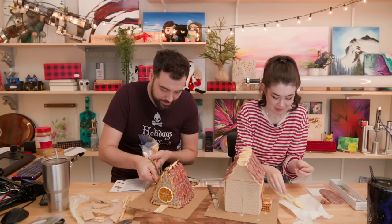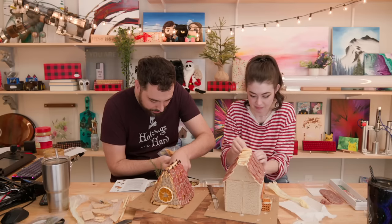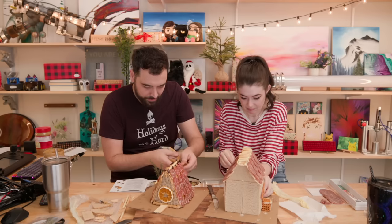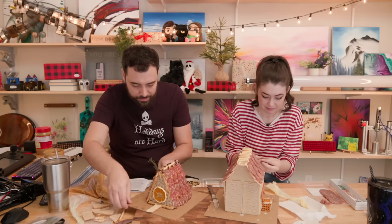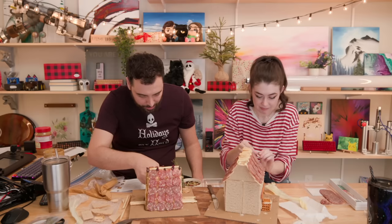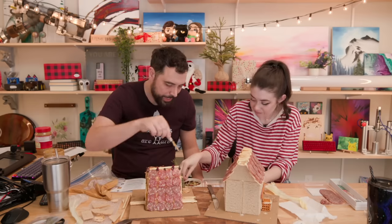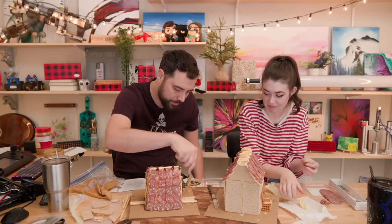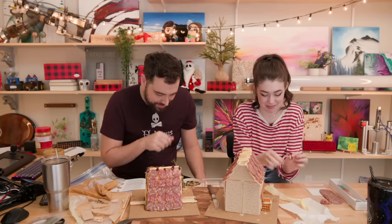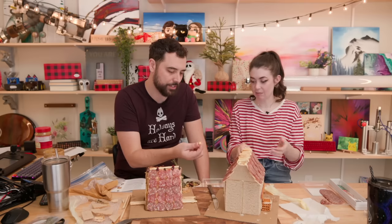Very fragile. Very fragile. Now, should I add some more almonds around the base to make it look like a little hill or something? Well, I was just adding almonds to the base of mine and there's not very many almonds left, so maybe what about boulders? What are these things? Yeah, what boulders are these things?